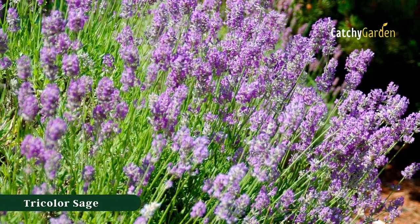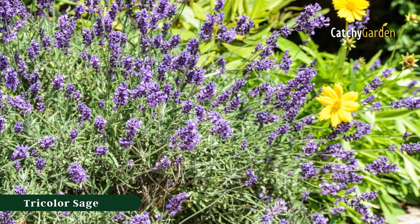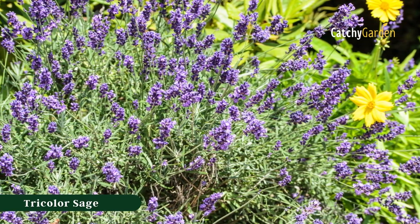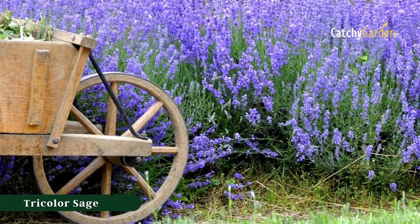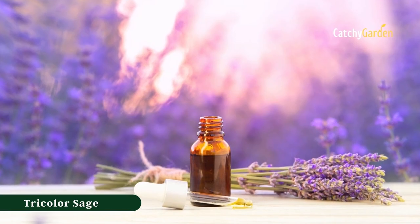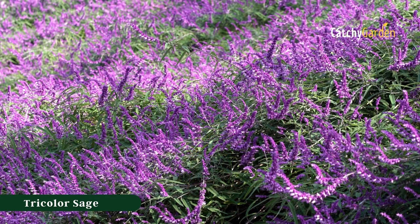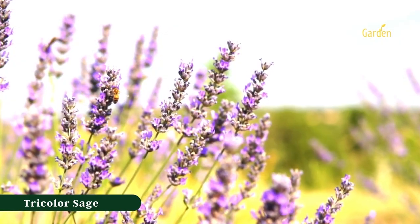Lavender is also near the top of a long list of plants that flourish in poor soil. As a result of not being picky about anything, they require little in the way of upkeep. As an extra bonus, this beautiful border plant can also be used to make essential oil or a soothing tea. USDA plant hardiness zones 5-9 are ideal for lavender.